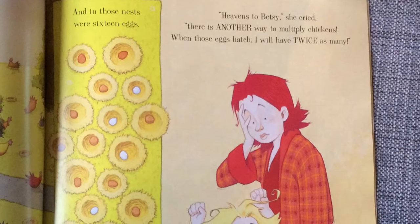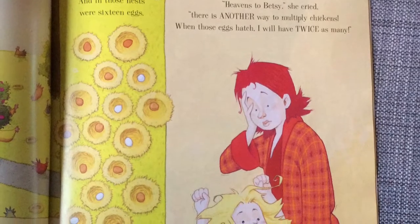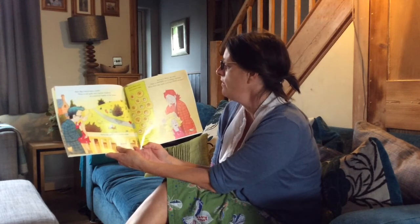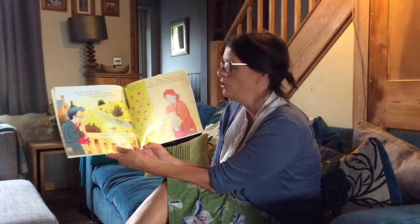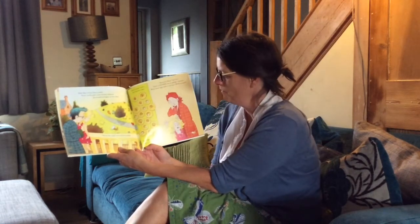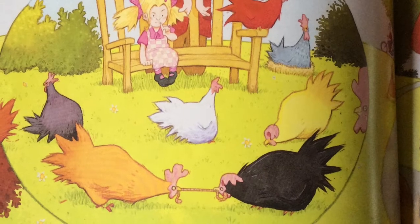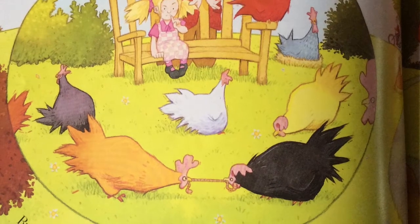And in those 16 nests were 16 eggs. Ruth May's chickens had never laid eggs before. "Heavens to Betsy!" she cried. "There is another way to multiply chickens. When those eggs hatch, I will have twice as many." Oh my gosh. "Twice as many," said her daddy, "is far too many. Don't you think your chickens look happy where they are?" Ruth May sighed. She had to admit that her chickens had never looked so fine, all pecking, wild and free.